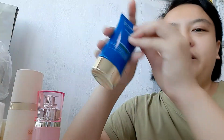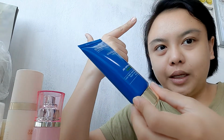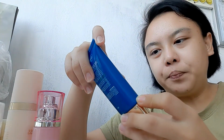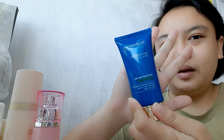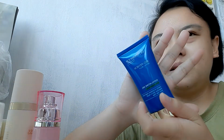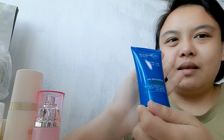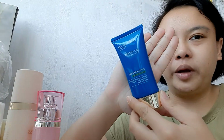Moving on, we have the Bio Essence Bio Renew Royal Jelly. It's an exfoliating gel, oil control, because sometimes my skin will get oily and it doesn't look as good as this sometimes. And it has tea tree inside also, which is kind of calming. I don't really like to exfoliate. I mean, I like exfoliating, but sometimes I'll panic because you can't breathe sometimes when you're doing something with your face.